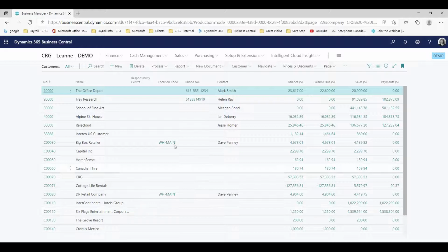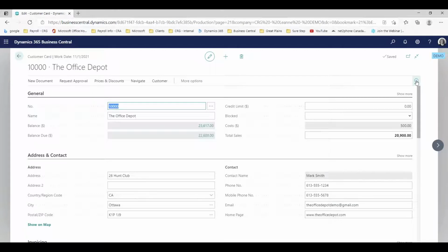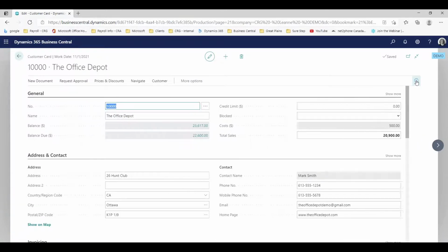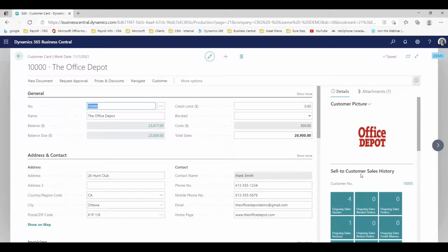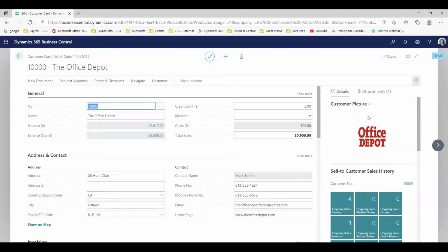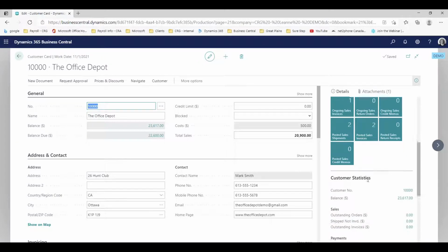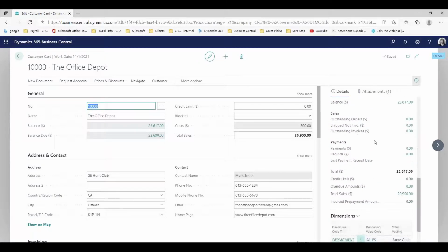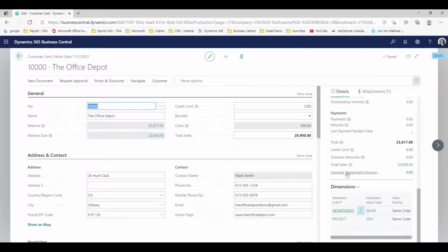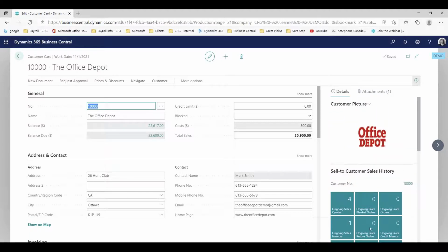And the one thing that I want to show you as well is that if I'm clicked onto this customer, there's a little box over here, what we call the fact pane box, and you can toggle it on and off just by clicking this little button. But what this actually offers you is some metrics about the customer. So if you click on here, you can see ongoing sales. I can see some other statistics like balances, and if there's any outstanding balances they have or things that are overdue or any payments. I can see all that information quickly here.